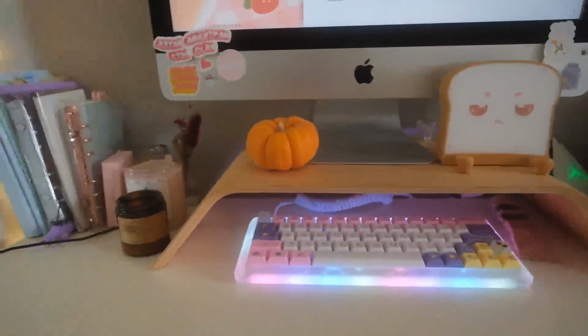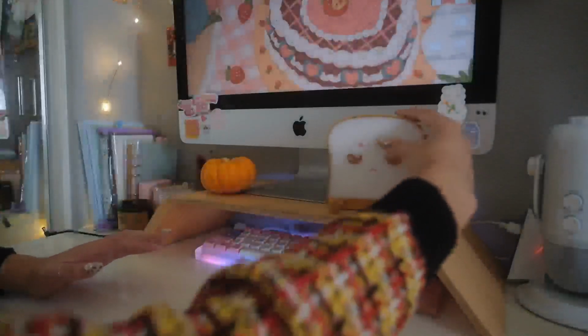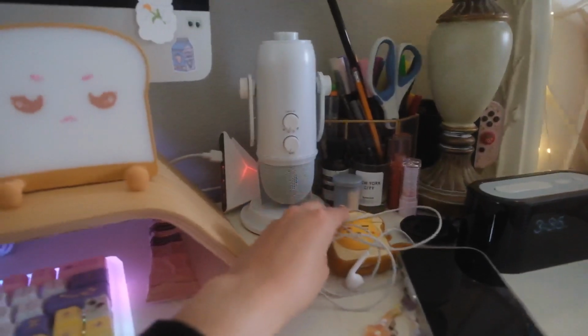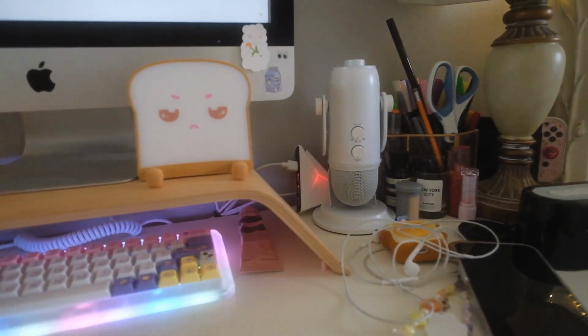Over here we have the bulk of my desk, which is my keyboard, desktop stand, computer, and RBF toast. I also have my AirPods and headphones here. Personally, I prefer wired headphones, but yeah, as well as some lotion because your girl's hands get dry and it's winter.